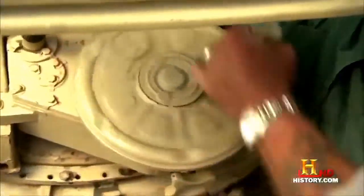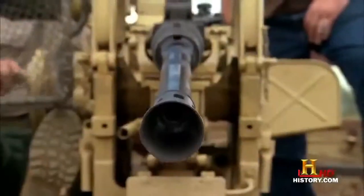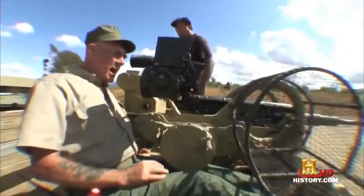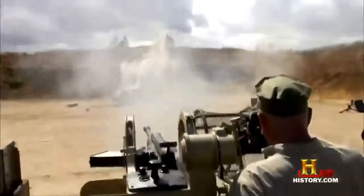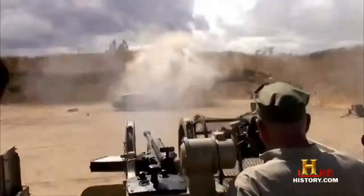Now, the flak gun ain't no point-and-shoot affair. Your hands are busy adjusting the traverse and elevation of the gun. So you've got to fire this thing with your feet, and I've got an itchy trigger toe. All right, here we go. Turned the half-track into a lean, mean fighting machine.